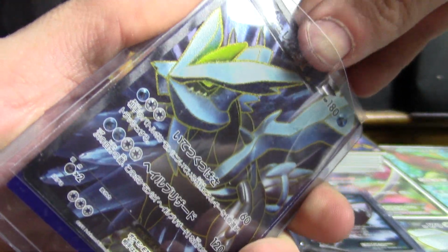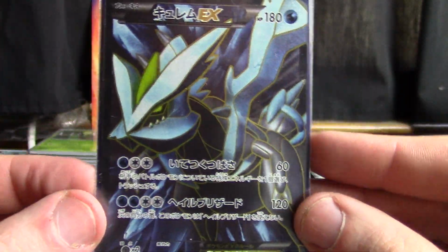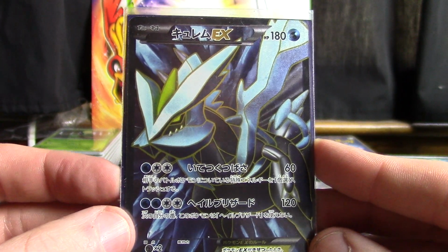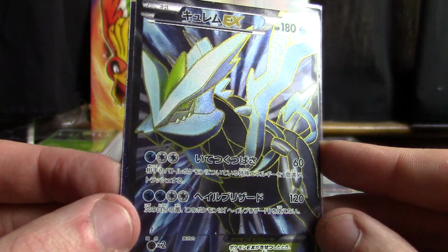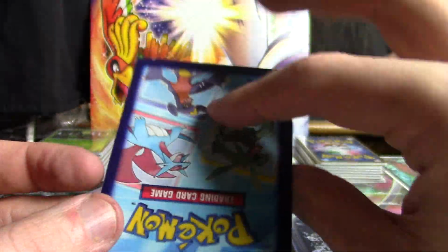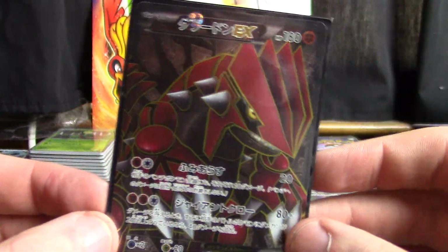Speaking of cards I can't get enough of, can we just talk for a second about this Kyurem Full Art, which I'm going to struggle to get out safely? This is the first Full Art I've ever pulled in Japanese. I pulled it from a Hail Blizzard booster box before I ever made YouTube videos. So I absolutely adore this card. It's totally fantastic.